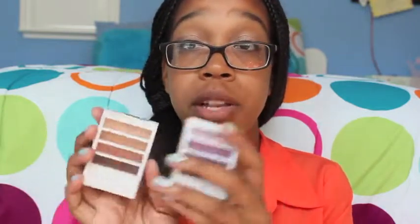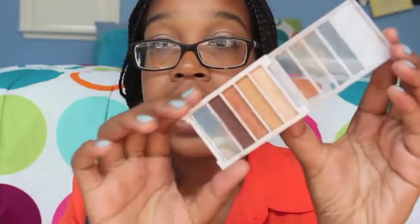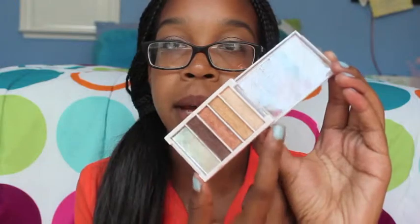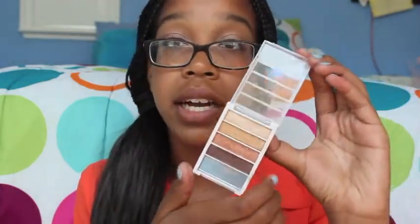I have another one that I don't really use a lot, but these aren't the most pigmented shadows that I own, but they are really pretty colors. I'll show you guys real quick. So this one has these 4 colors, and it tells you, it's kind of wiped off on mine, but this is supposed to be a base, lid, crease, and then a liner color. So it's a complete look and everything.